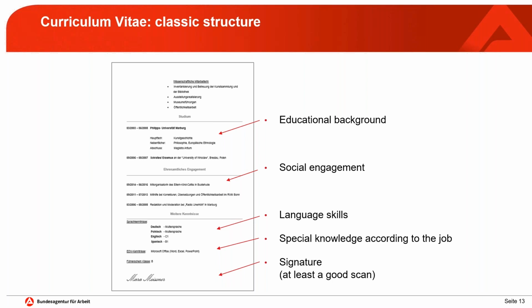And then if you have additional language skills, you can add them there. Of course, your German language skills, English language skills, and if you have special knowledge according to the job, like a certificate in information technology, programming, or any other skills that are very important, you can add them there. And in the end, you should add a signature. So at least add a good scan or digital signature.